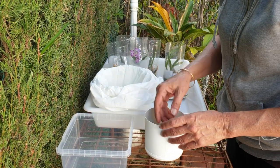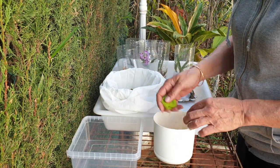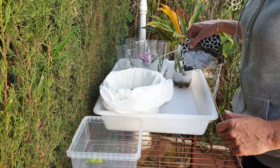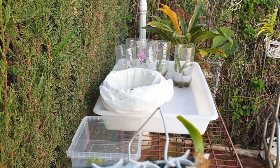So here we go. Everything that goes into the greenery recycling goes in here, and everything that goes into media recycling goes over there. Next up, bringing out my popcorn haruri.